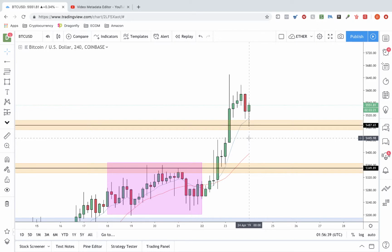We enter on the corrections. If the trend is up, we enter when it's going down. We're not entering when it's going up. Vice versa. If the trend is down, we're entering when it's going up, not when it's going down. So train your mind and not freak out when the market's going the opposite way you want, because it's giving you a better entry and it's going to take time.